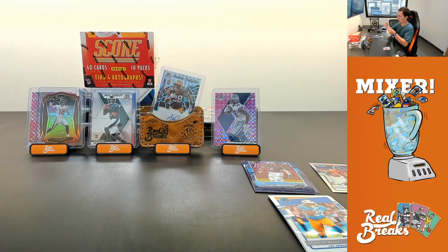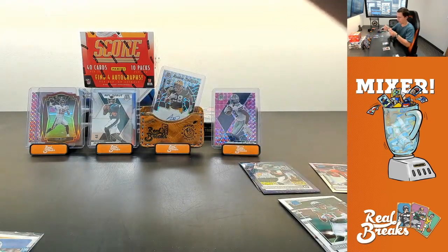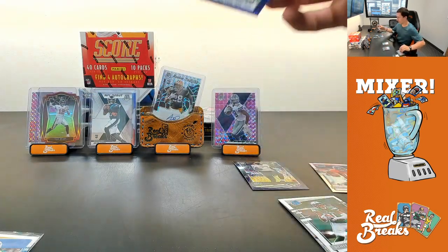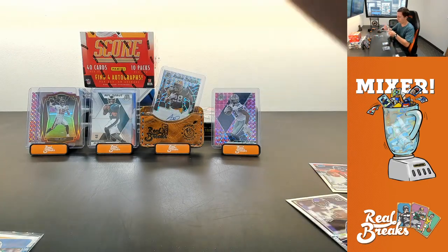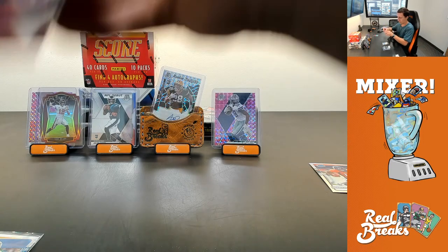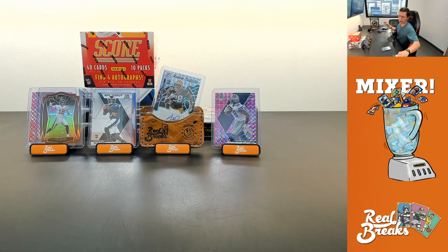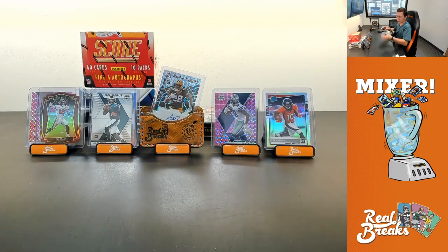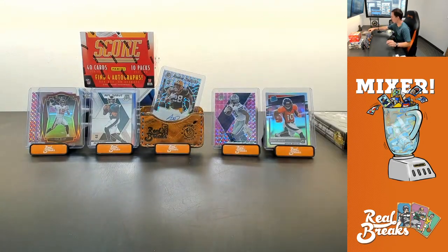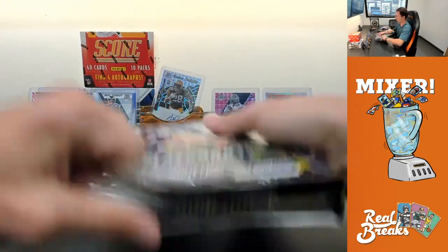Man, we're down to one more 2020 box. We need to see one of our big 2020 QBs here soon. So the Jerry Jeudy holo on the showcase. Now we're diving into the last 2020 box of the break. It is 2020 playbook. Four autographs or memorabilia cards, including one booklet.